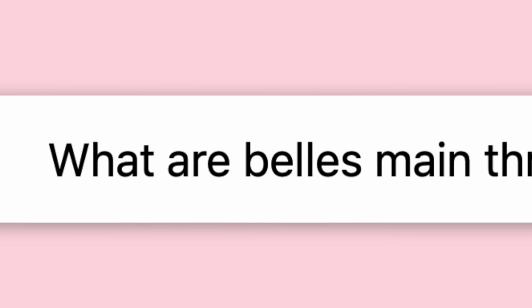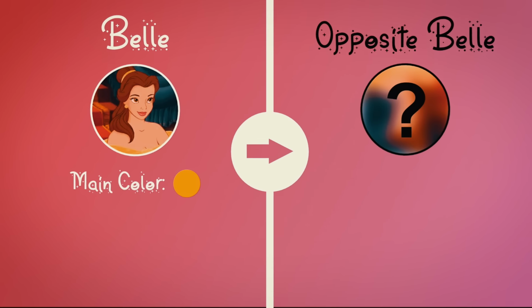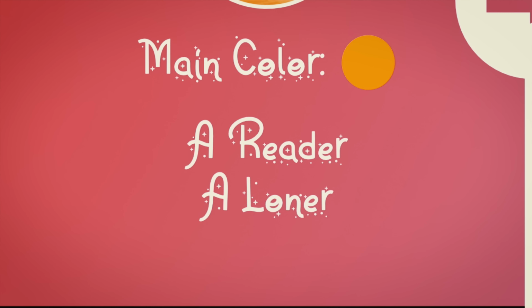Oh, look at that. So the first one is going to be Belle. What are Belle's main 3 attributes? So according to Google, Belle's main 3 attributes are a reader, a loner, and a free thinker. Now that we know the 3 main attributes of Belle, I'm gonna look up the opposite of those attributes.